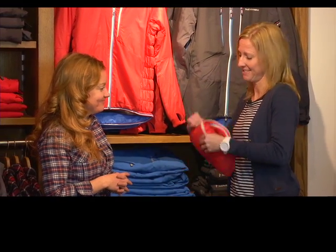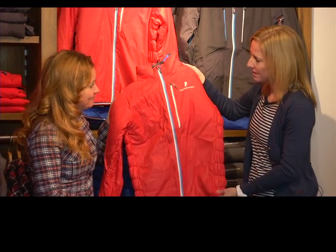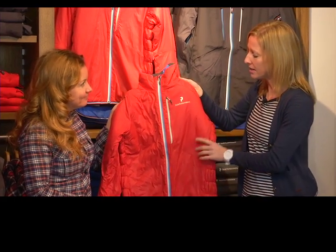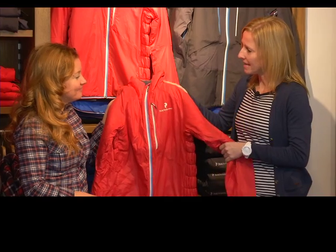Let me show you here. So you can see, great for backcountry, clip it onto your backpack or throw it in your backpack. And there you go, you've got the regular jacket. And the great thing about this jacket as well is it really maintains your body temperature. So if you're going uphill and you're getting quite hot, it really does allow the moisture to escape. And then when you're cooler, it will trap in the heat and regulate your temperature.